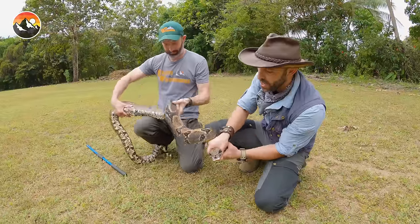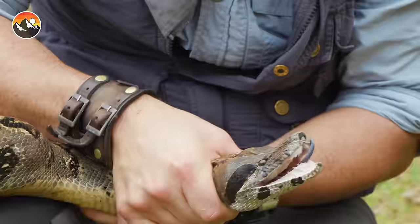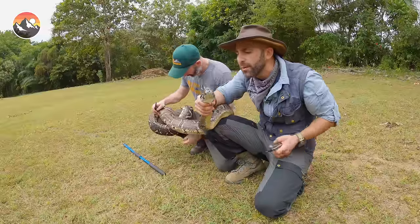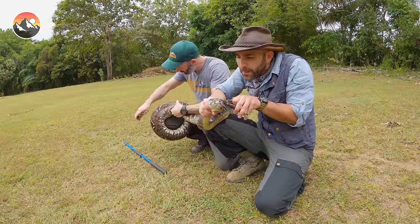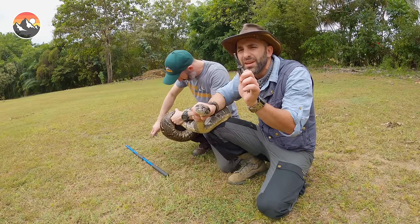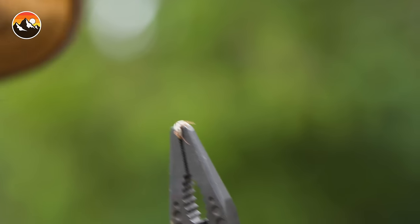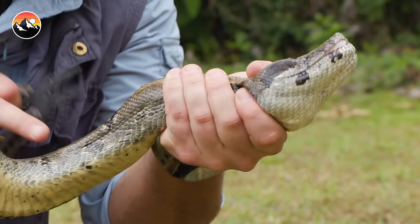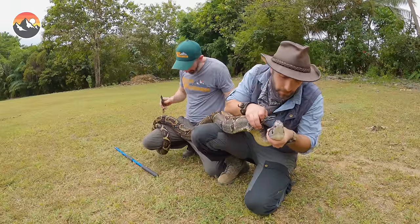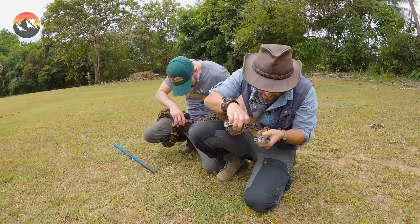Okay, if I shift my hand back just a tiny bit there, oh wow, she's got ticks all over her. I'm gonna use my multi-tool to pull them off. She's got a big one right on the side of her head here. This isn't gonna hurt at all. Oh, look at that, completely full of blood. That parasite is a really unhealthy thing for a snake like this. Right now we're just doing a little bit of a service by hopefully getting rid of some ticks, but otherwise she would be fine with these as is.